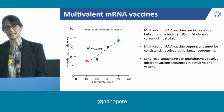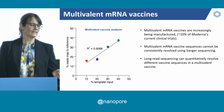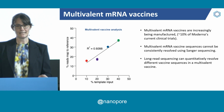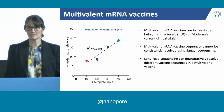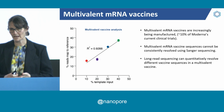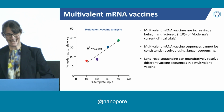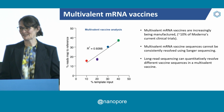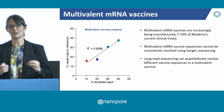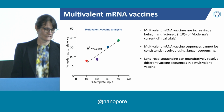Another cool and pretty unique thing that you can do with final characterization using Nanopore is to analyze multivalent mRNA vaccines. So if you were to Sanger sequence a multivalent mRNA vaccine that's incorporating a range of different variants or different templates, then you're going to get a mess. But long-read sequencing, of course, allows you to look on the single molecule level and identify different mRNAs.